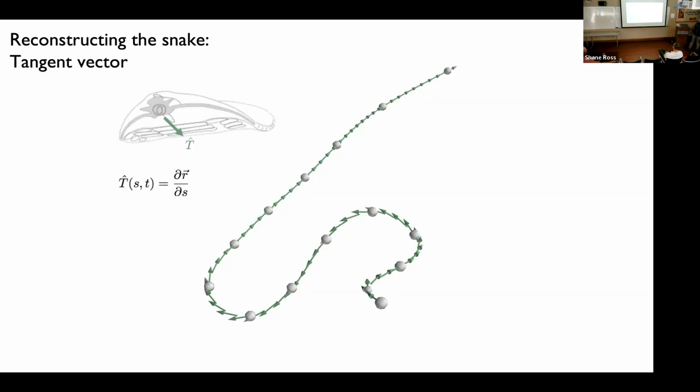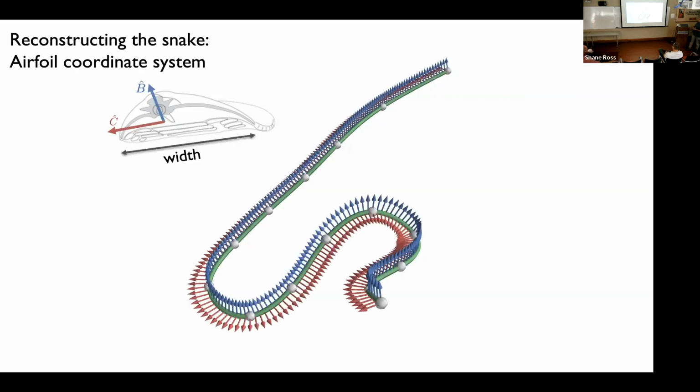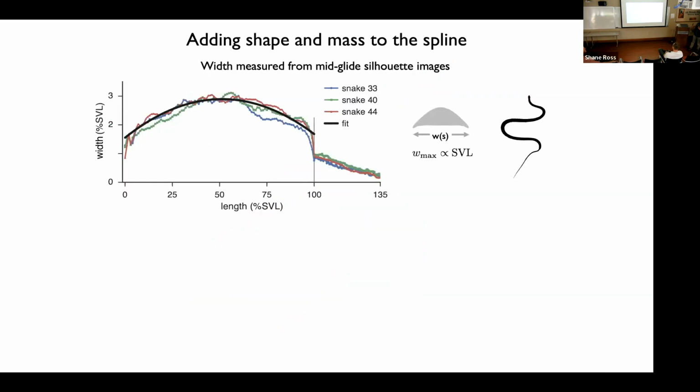And then we can, from that curve, at each moment in time, get a tangent vector. So we've got tangent vectors all along the length of the curve, which is parameterized by this arc length parameter S. So S starts here at 0 and then goes all the way to L. And with that, then we can construct an airfoil coordinate system. So we've got the tangent vector and then the 2 vectors that are orthogonal to that. We've got chord and then what completes the right-handed system. So we've got everything we need to make an anatomically correct model of the snake.